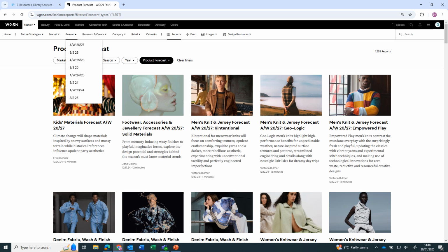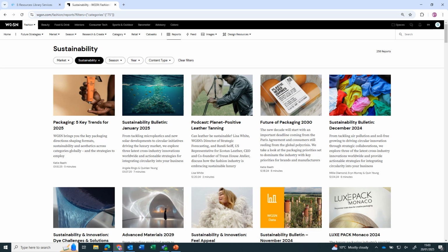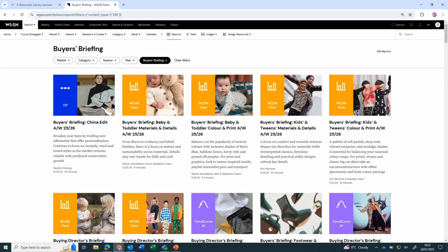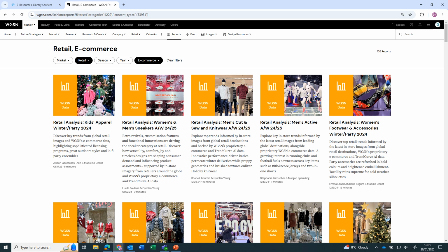The Research and Create menu allows you to access insights and trend forecasts under topics such as colour, materials and textiles, sourcing, or sustainability. Category gives articles and analysis on different types of fashion, accessories, activewear, footwear, etc. In retail, you can see the reports and news on brands, look at buyers' briefings, or data insights on retail and e-commerce.